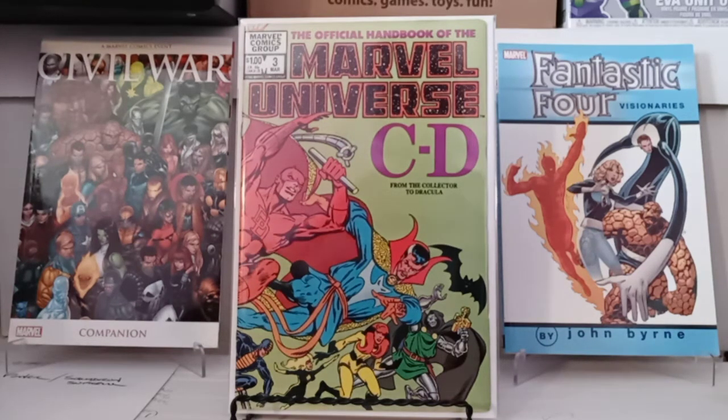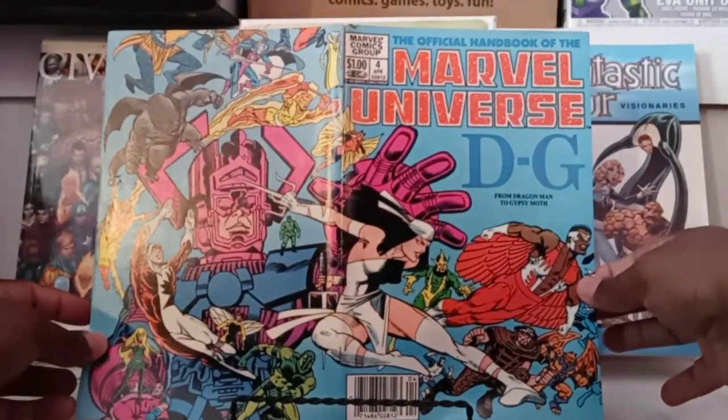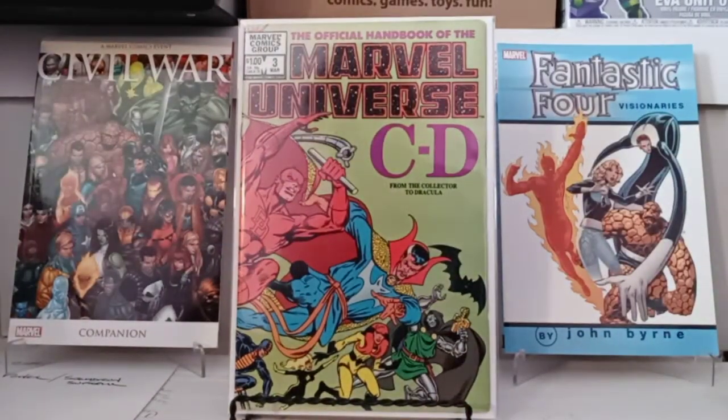When I crack this one open and show you real quick how this went. These books, personally speaking, are quite amazing. There, wraparound cover. I don't know who did the covers for these, but they're pretty good. The deluxe edition, I believe John Byrne did most of the wraparound covers for those.